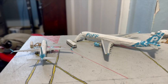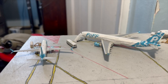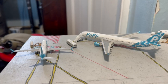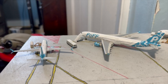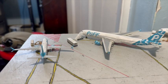Right here we have two beautiful Airpuff aircraft, a Boeing 737 MAX 8 and an Airbus A330-300, both sporting Airpuff's brand new livery. These planes are currently just hanging out here at Eastern Liberty, as they will be sent off to Airpuff's new headquarters at Nebu Airport, and also their other hub at Aslan Airport.